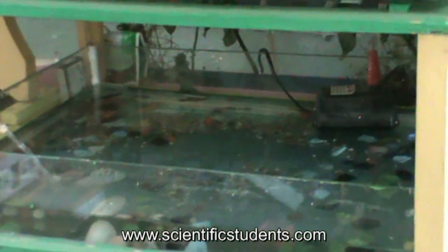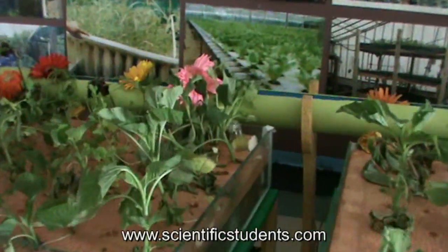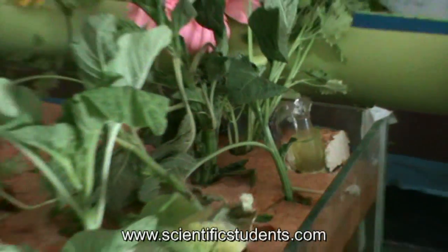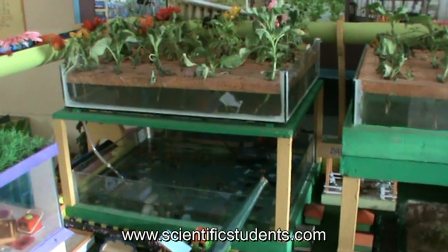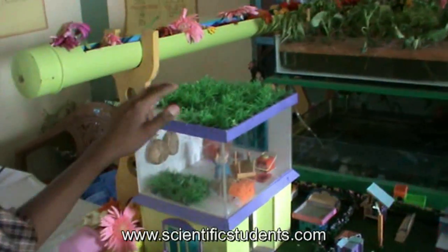You can see, using some motors we are pumping into here. These plants will take this waste material as their food. Again the water is purified, and again the pure water is pumped into here. So it is a recycling of water, and the main advantage of hydroponics is that land is not necessary. In urban India also we can grow plants inside and outside the house.